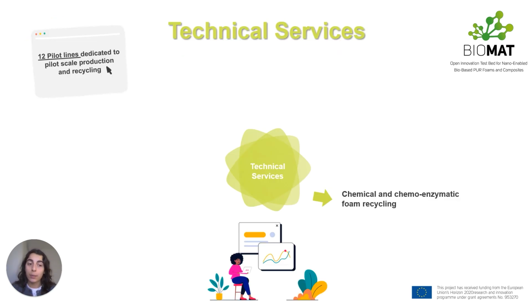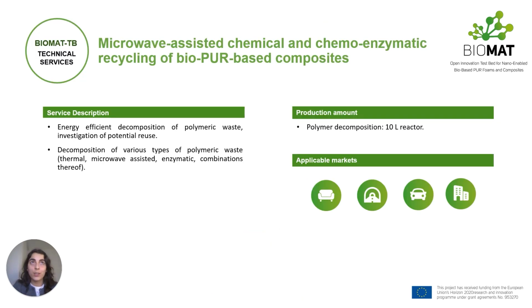Finally, we have the chemical and chemoenzymatic foam recycling. This is the last technical service that I will be presenting to you today, which is the microwave-assisted chemical and chemoenzymatic recycling of bio-PUR-based composites. Here we offer energy-efficient decomposition of polymeric waste and investigation of potential reuse. We do the decomposition of various types of polymeric waste by thermal, microwave-assisted, enzymatic, or combinations of any of those. The polymer decomposition occurs in a 10-liter reactor.